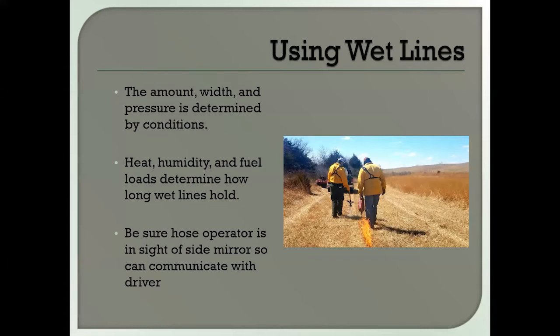The other thing I like seeing is to make sure that hose operator is inside of a side mirror so they can communicate with the driver with hand signals. Because typically, being so close to the pump, you're not going to be able to hear. So using hand signals to stop, start, slow down, whatever it may be, is good.